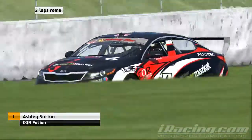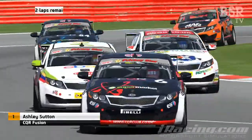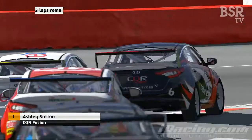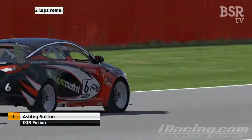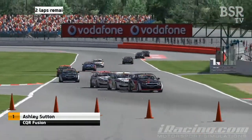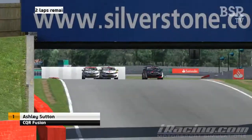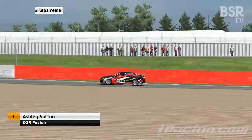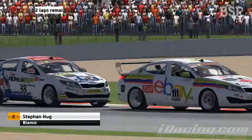So, two positions dropped for Wright. Sutton still with the lead of this race, and that is Stefan Hoog, who's driven a pretty much flawless race so far. He did get passed by Sutton with a cheeky little move into Maggots, but otherwise hasn't dropped off the pace. Still right behind, and might even go down the inside here. Having to think about it. Oh, was that a little tap from Home? Might have been a little bit of contact there, but both drivers come out of that okay.